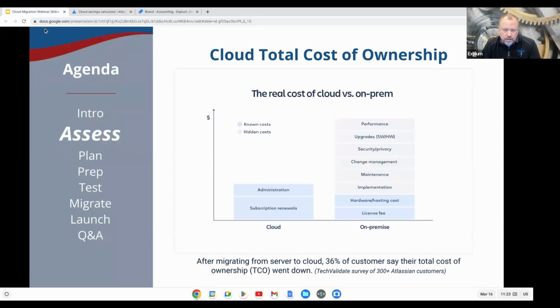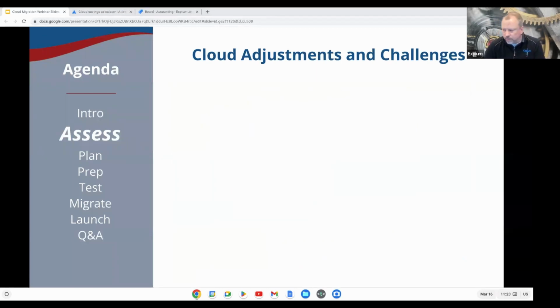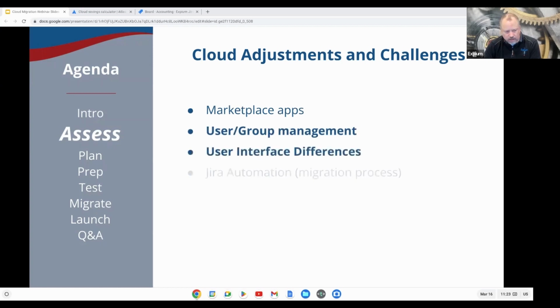That's on the cost savings. All right, moving on. Cloud adjustments and challenges. We'll dig into some differences between server and cloud that you'll deal with. I'll touch on 2 or 3 of these a little heavier and not so much of the others. Marketplace apps, again, I sound like a broken record. There are more apps to choose from there.